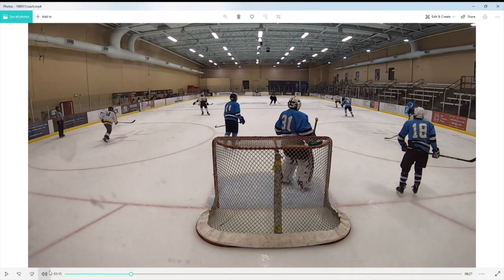And it wasn't too bad of a play. Dave just hit it a little too hard around the boards. It's going to take some time to get the timing down for everybody. Then it went for an icing, but everyone's still in a good position. Mike, as you see here, is in a good supporting position. Taylor is right out there for a breakout.